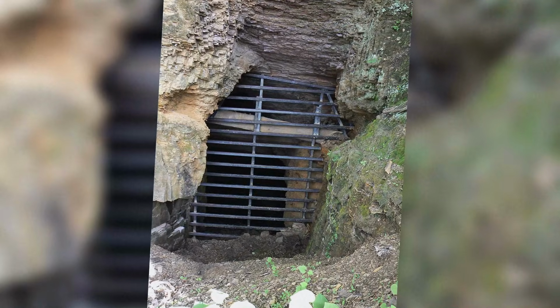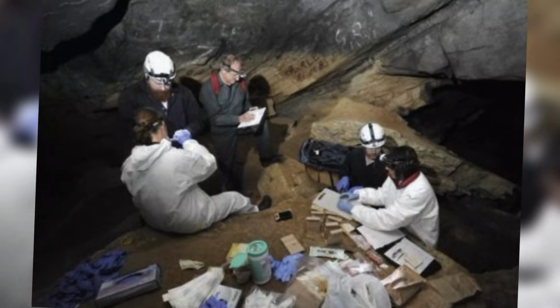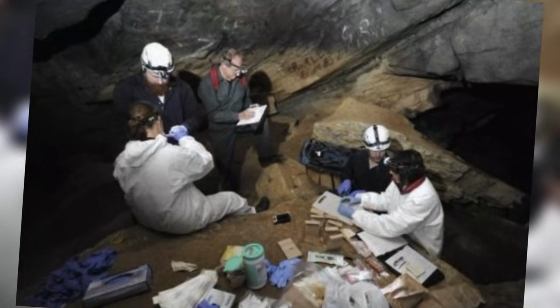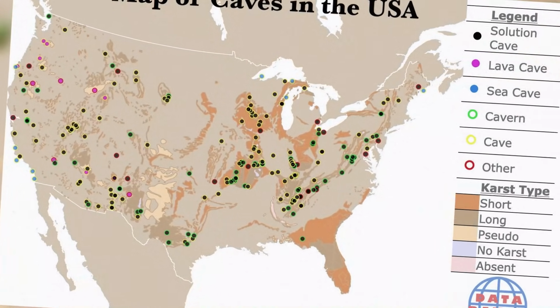That is why the signs threaten fines. That is why researchers wear white suits. They are trying to save the 5% that survived. You cannot make this up. A tiny fungus rewrote the rules for the entire underground map of the eastern United States.